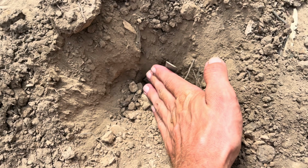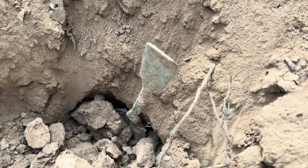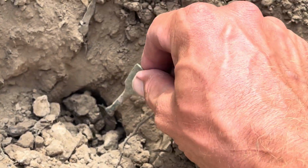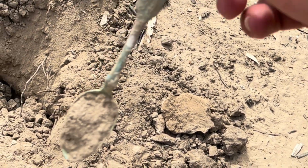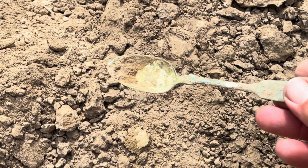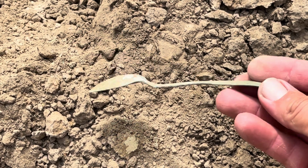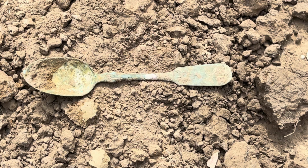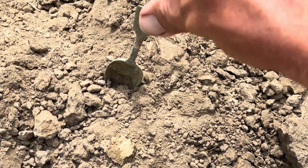I saw that in the wall and I thought, that looks like a bit of cutlery. And sure enough, it's a spoon. But it was buried completely vertical, which is, I don't know, a bit unusual. Anyway, the old spoon, that's our first find. And how she ever got buried straight up like that, I don't know.